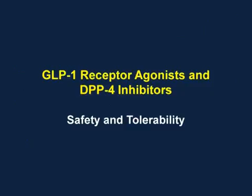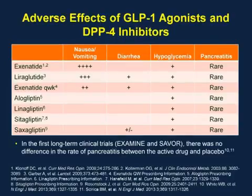I'm moving now to the safety and tolerability of GLP-1 and DPP-4s. This is a summary of adverse effects of GLP-1 agonists and DPP-4 inhibitors. And as you can see, there are very few side effects with DPP-4 inhibitors, including alo, lina, sita, and saxagliptin. The side effect difference is nausea and vomiting for exenatide, liraglutide, and exenatide once weekly. The longer acting, the less nausea and vomiting, but they still have symptoms.